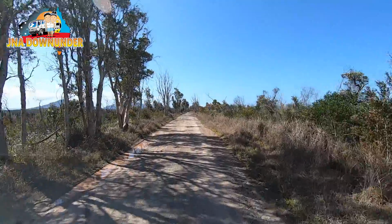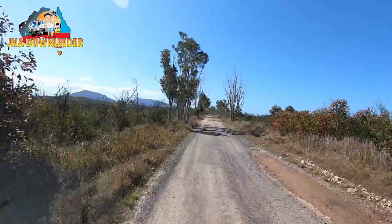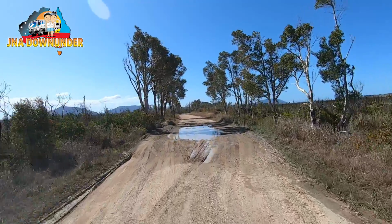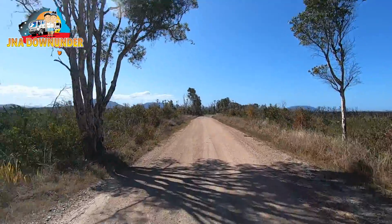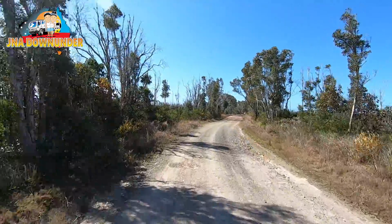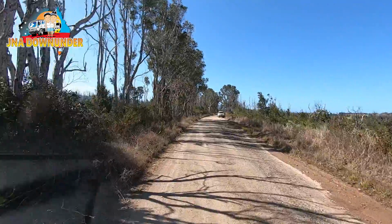Well, there you go. The speed limit on here is 20 kilometres an hour. I don't think anyone would be doing 20 kilometres an hour on here. That many water holes on the track. I'd honestly tell you that's the first time, and we've been coming up here for probably 20 years, that I've ever seen water across the track like it is here today. So it sort of shows you how much rain we've had.